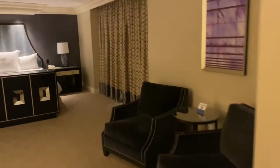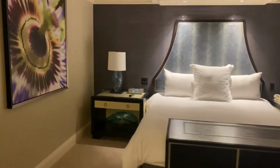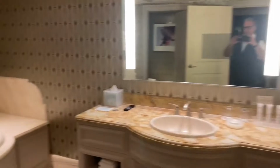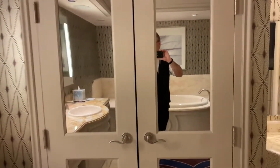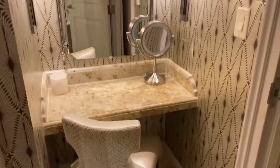This has 2 bedrooms. So this has the one king-size bed, 2 bathrooms. So you have a jacuzzi tub, bathroom, toilet, little makeup station there.